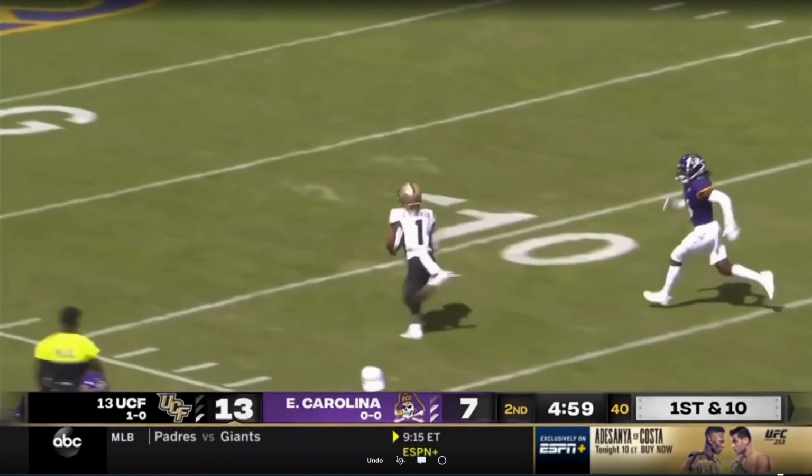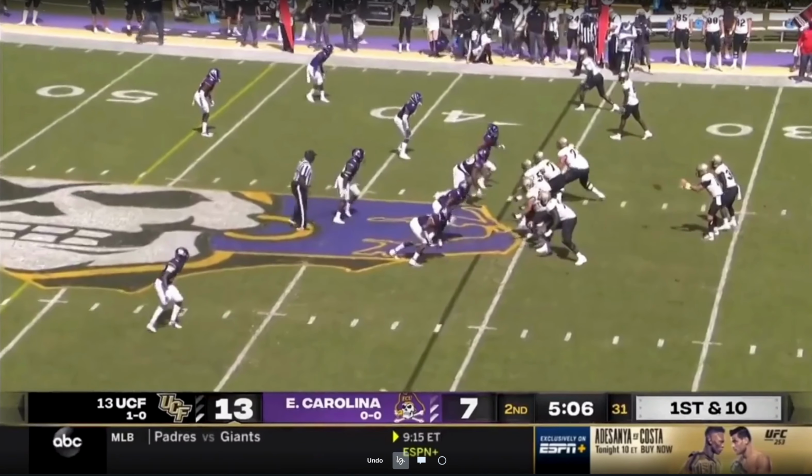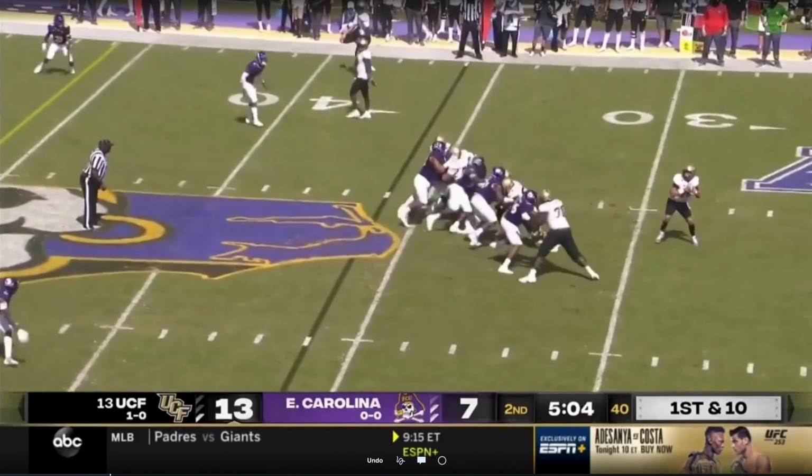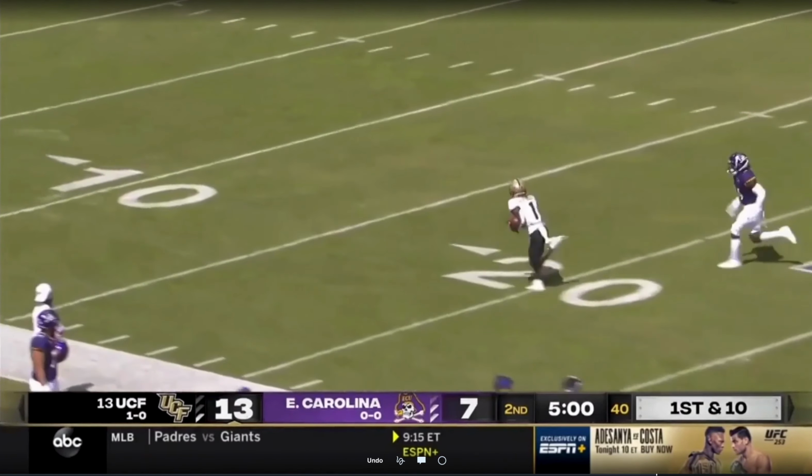This is just a straight vertical choice by the slot. Here's the slot right here. You can see it's a vertical choice because these guys just jog off the ball. He gets to pick whether to run a post or a go. He just runs a straight go and runs by everybody. There's not a lot of disguise to this. He just runs right by him.